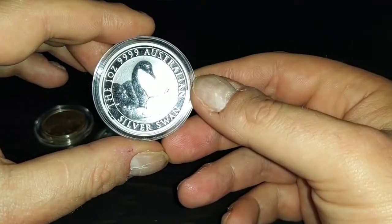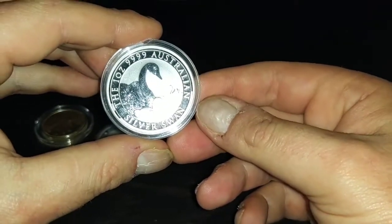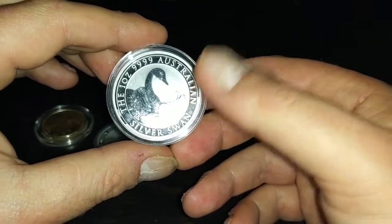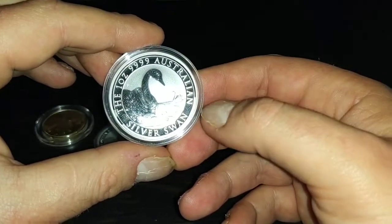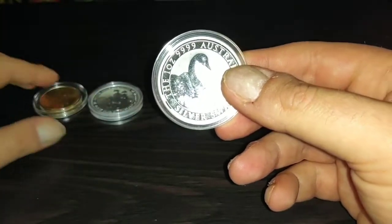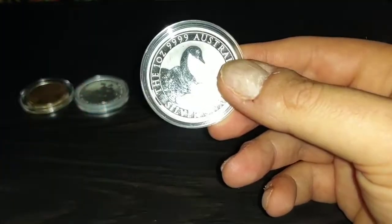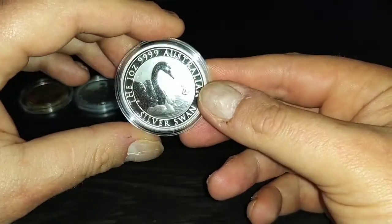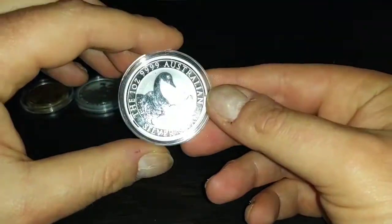This was the first series that was starting out while I was stacking that I could get in from Coin 1. And I do have the 2017 and the 2018 just in BU. So that's my goal and my plan moving along, is picking up one of each year and kind of building a nice date run. So that's the third in the series of the Australian Silver Swan.